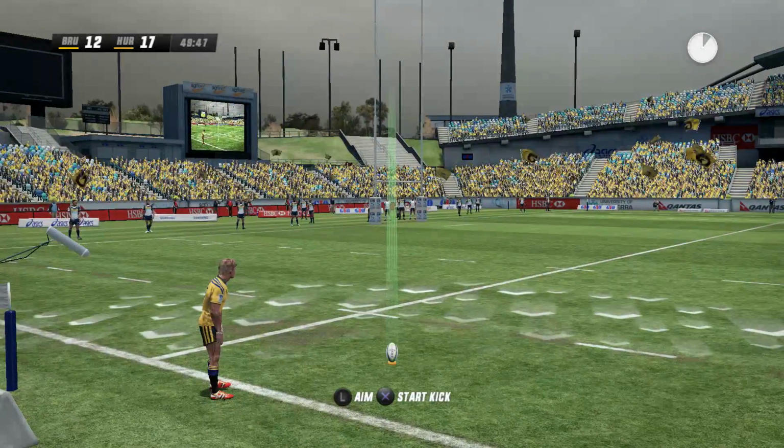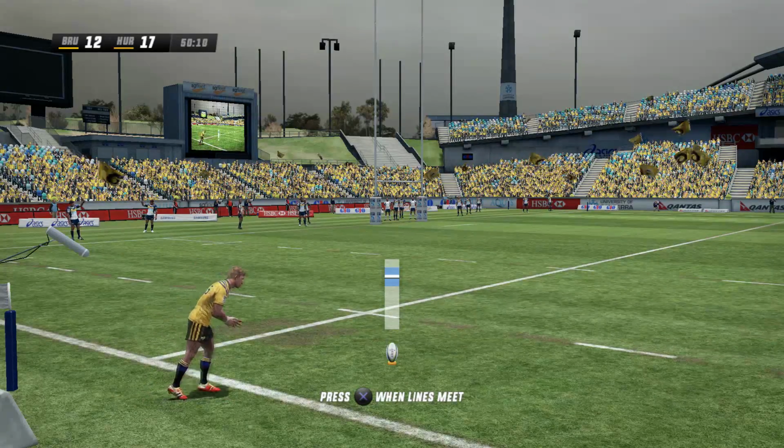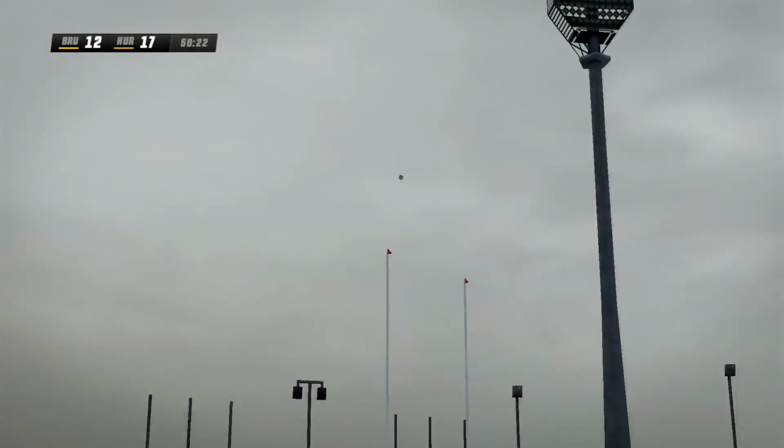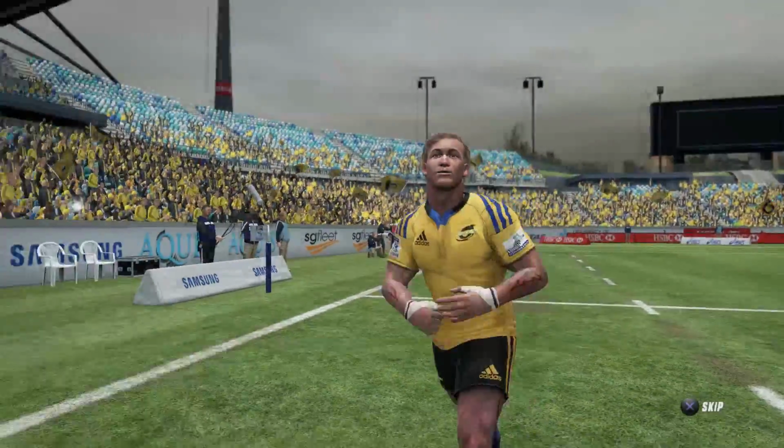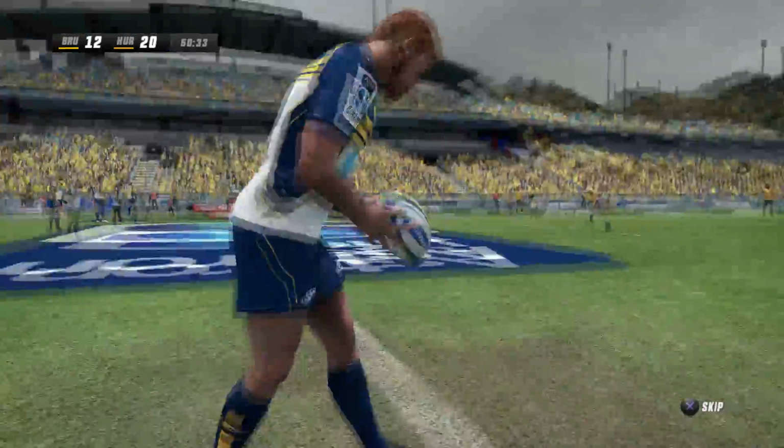So this is a tough kick from way out on the left. Nicholls steps up, he's got the breeze against him and holds on the left-hand upright and goes over. 20 points to 12, and now the Brumbies need to score twice yet again.